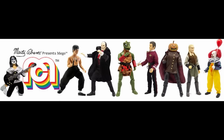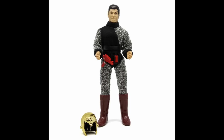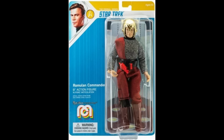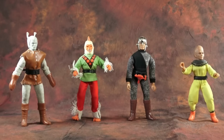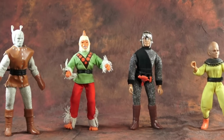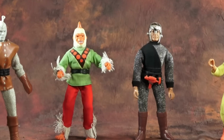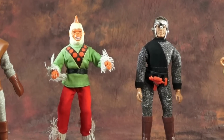When Mego reformed in 2018, and I still like saying that, the Romulan made another appearance, but in two different formats. There was just the straight-up reproduction of the classic Mego, and then a second, more screen-accurate version of the character, which was very nice, actually. Talos has never seen re-release. However, hope would spring eternal that Andorian, Mugato, and Talosian will be on store shelves once again in the very near future with a Mego logo. It would be really nice to see. I mean, there's an Andorian in the new Star Trek television series.